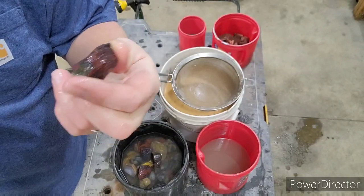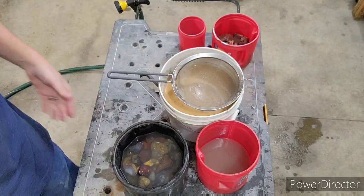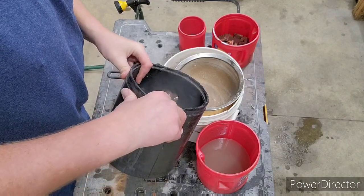If I remember right, the hematite will be attracted to a magnet. So maybe we'll get a magnet out here one of these days and try that. I've got one other piece, and you can tell that a magnet pulls to it.